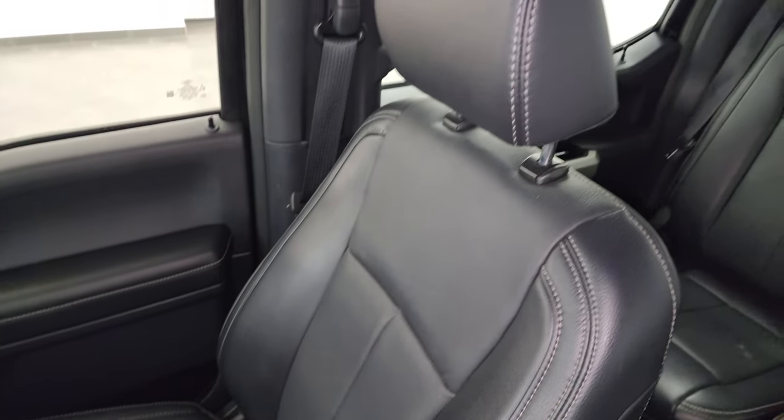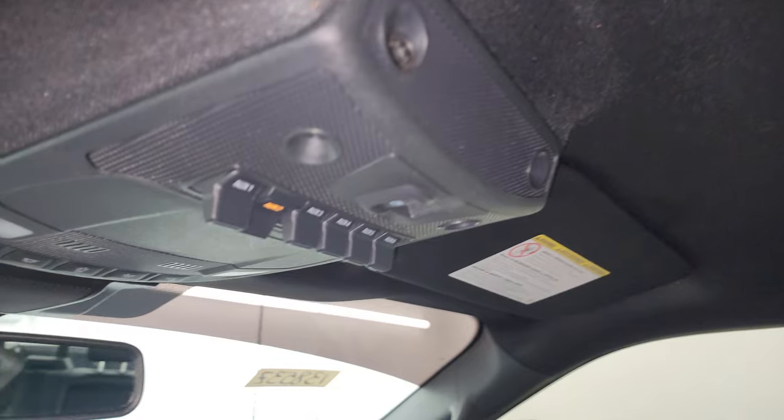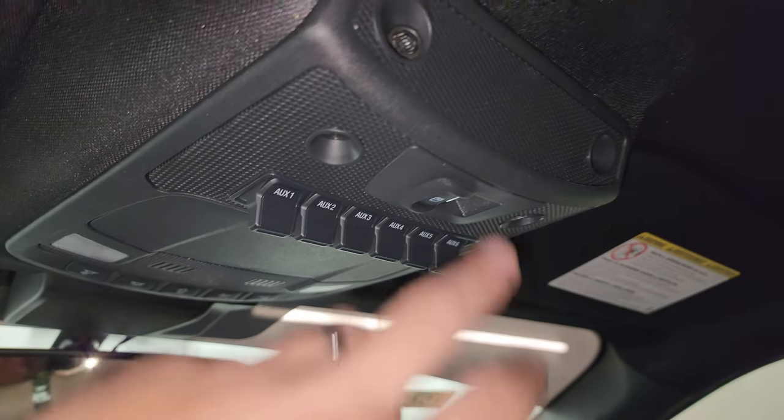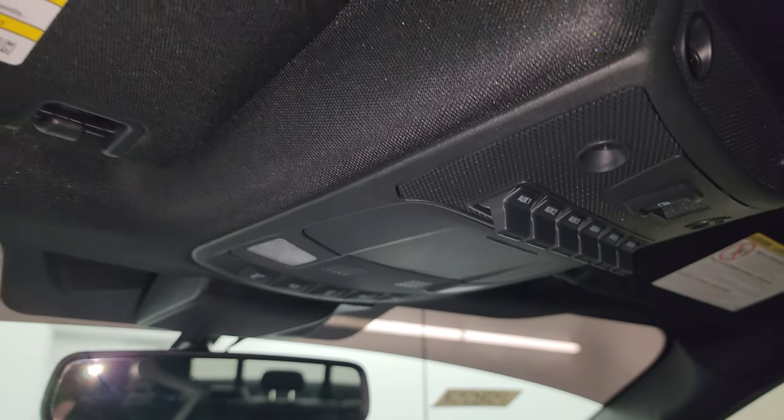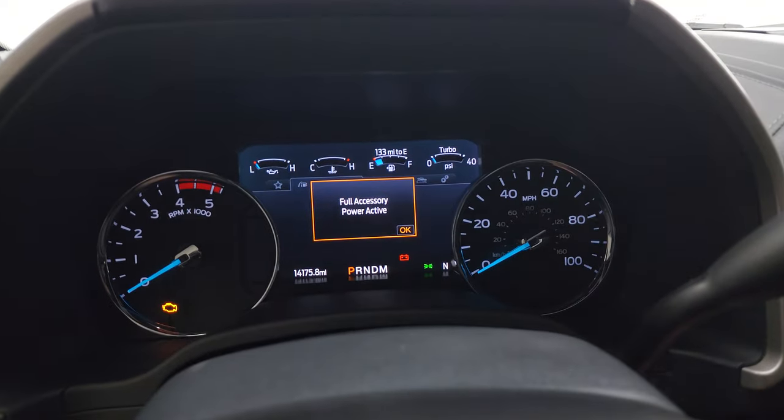Once again, I don't think this truck's ever been smoked in. Smells very clean inside, and the headliner is in great shape. You do get six auxiliary upfit switches, power side and rear window button, map lights, and your home link buttons for your garage door security systems and lighting systems. We'll start it up and take a look under the hood.